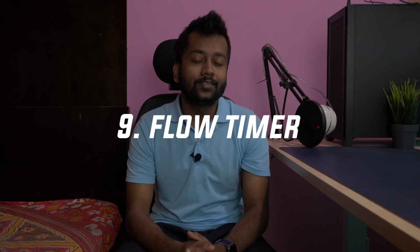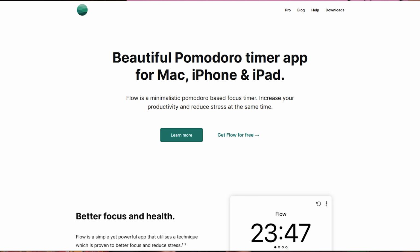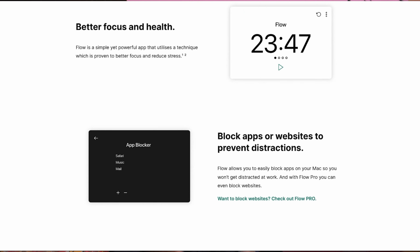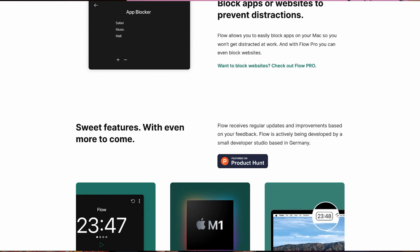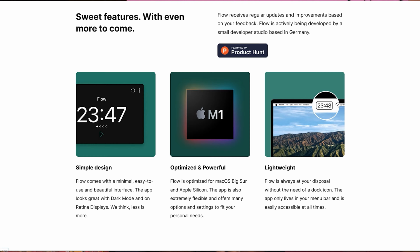The 9th tool on my list is Flow. Flow is a free Pomodoro timer for Mac. So whenever I am writing something or I want to be focused, I turn on the Flow timer. It's a very beautiful timer and helps you focus for those 25, 50 or more minutes. Highly recommended if you're looking for a good Pomodoro timer.